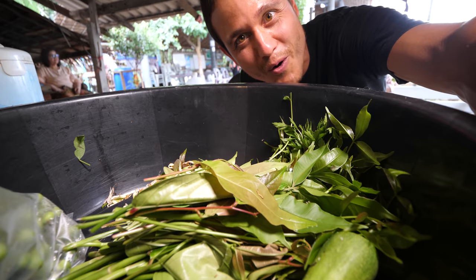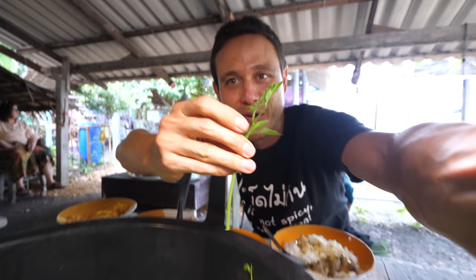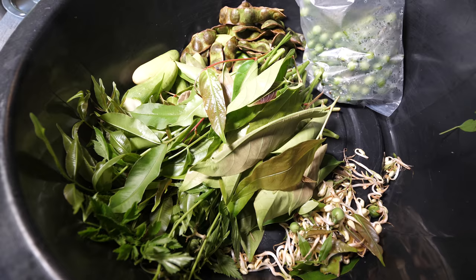And here, they have it in a whole bucket. You just grab some. Oh, I recognize this one. This one is really good. And these are just like the vegetables that you pick in the back of your yard, usually organic, fresh, from your trees. Whatever seasonal, whatever is on hand, you just need some good fresh vegetables to contrast the flavor of the richness and the spice of the curries.